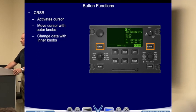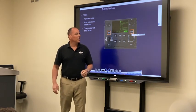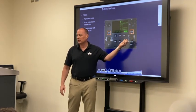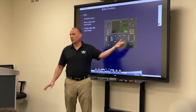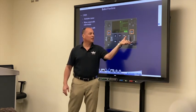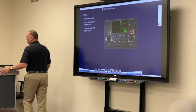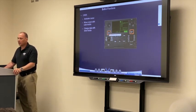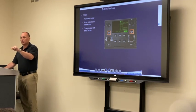All right, the cursor. If you press the cursor button, it's going to highlight the very first field. If you want to manipulate the data in that field, you take the inside button and rotate it till you get what you want. Then you take the outside button to move the cursor over and then manipulate the next letter. You can already see how fun this is. So right now it's a K. If you want to move it over, I take the outside knob and turn it. Now it's on the O. If I need to manipulate that, I take the inside and scroll until I find the letter I'm looking for. They work similarly. If I no longer want the cursor on, I simply press cursor and it turns off. So cursor to turn it on, manipulate what you need to, cursor, it turns off.